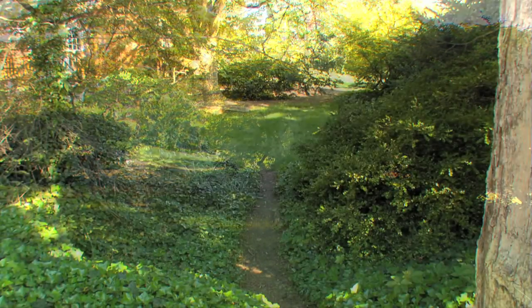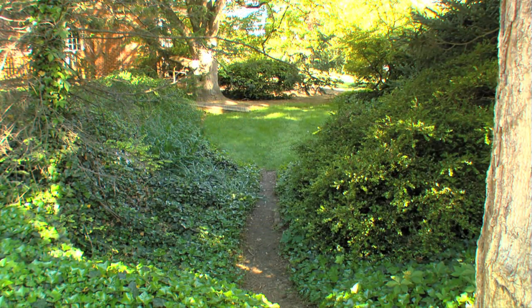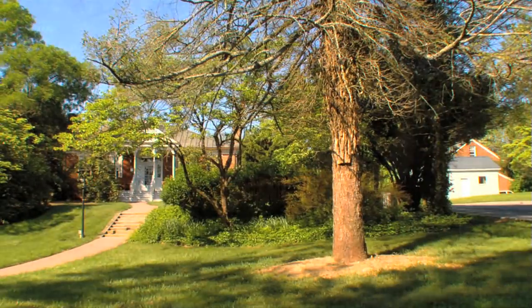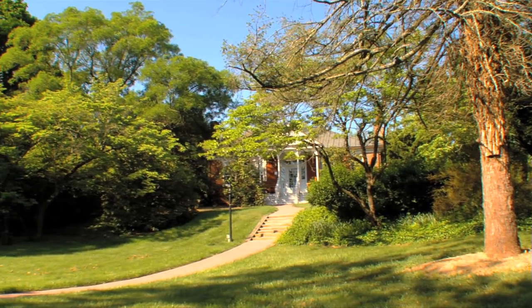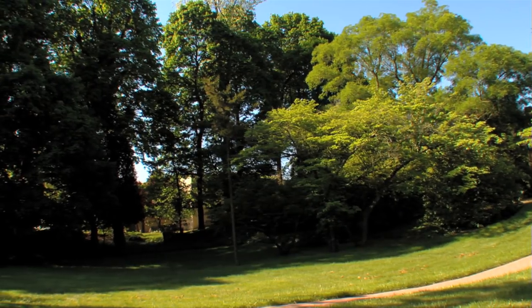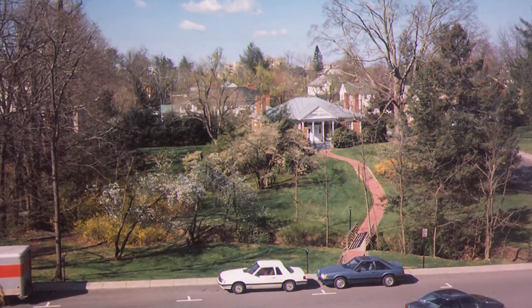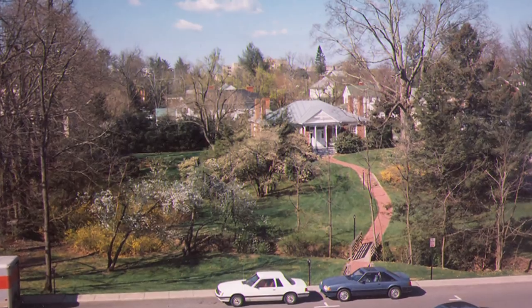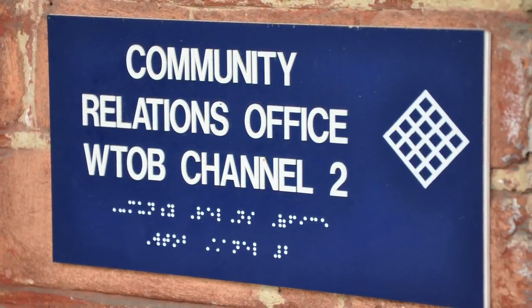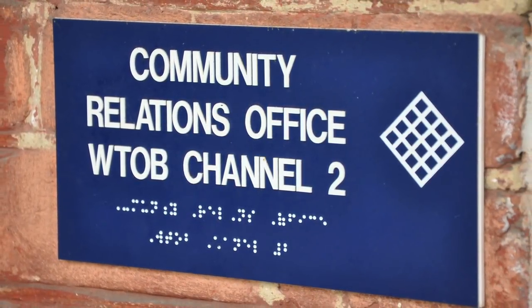There's a local legend that a prominent local lumber dealer and treasurer of the Blacksburg Presbyterian Church buried a large sum of money near the house sometime between 1892 and 1918. When the legend began circulating, many searched for the treasure, but none has ever been found. Acquired by the town of Blacksburg in 1987, Five Chimneys now houses the Community Relations Office and WTOB Channel 2, the town's community access television station.